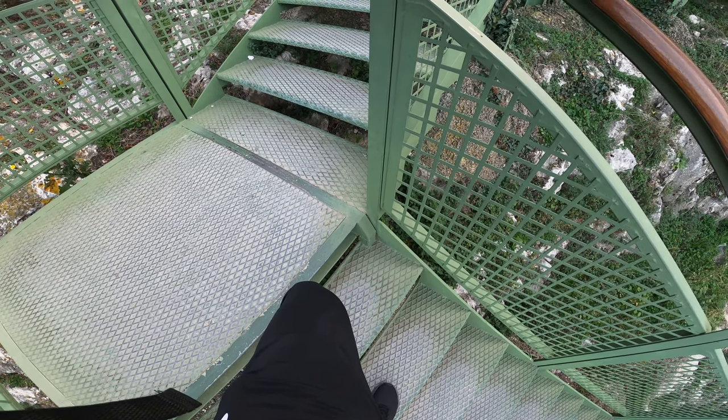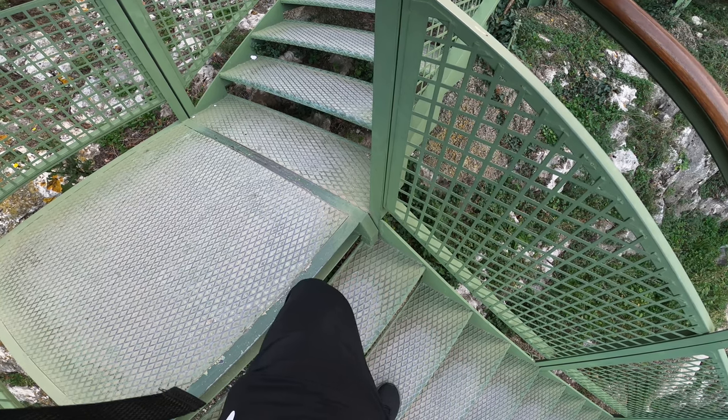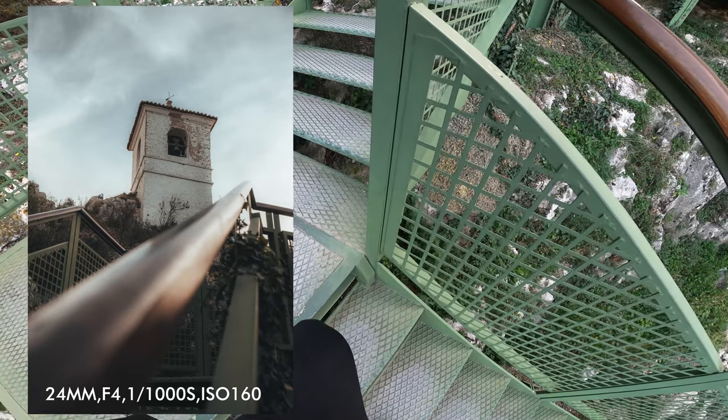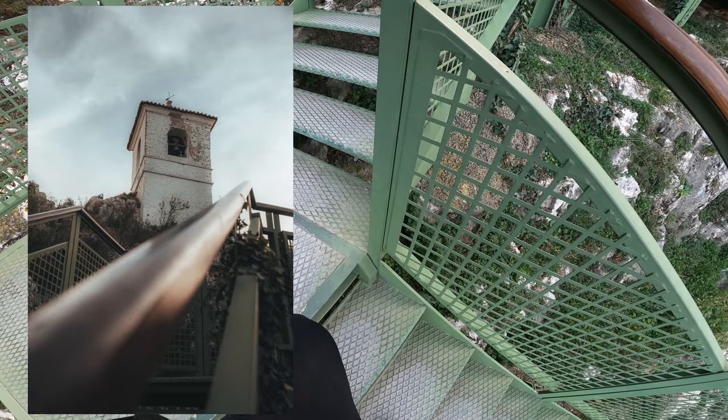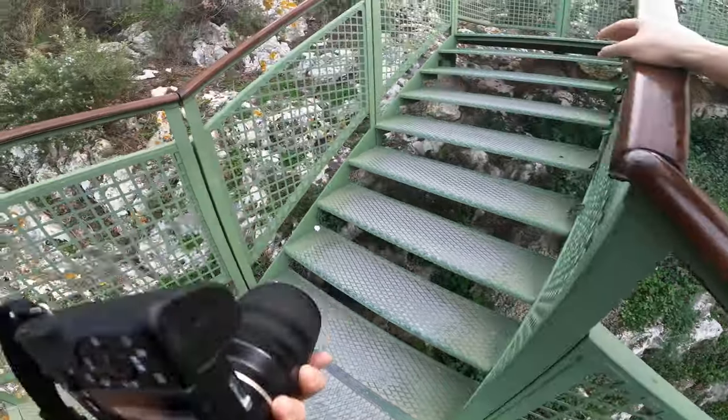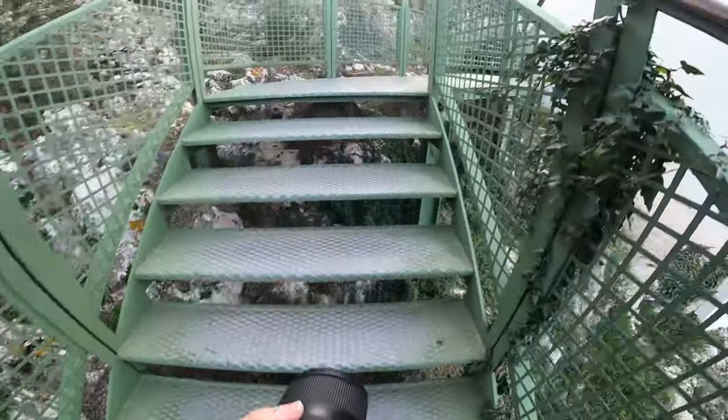F2.8. F4. F4 is fine. I just wanted to make sure that the rail in the foreground is blurred enough, but I think F4 is fine. Okay, moving on. God, I'm out of breath.